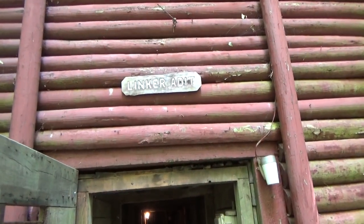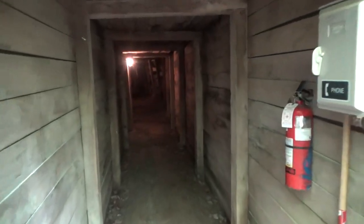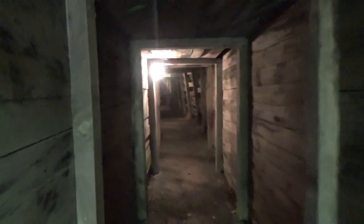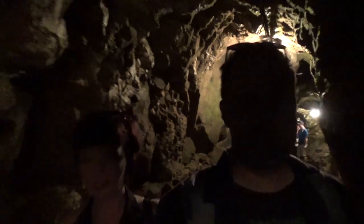Linker Addit. I'm not quite sure what that means. Wow. Oh, that feels good. It feels so good. It smells good too. Like earth and dirt. Wood. I have to hand it to Disney Imagineering. They really got the smell of a mine correct on Big Thunder Mountain Railroad.